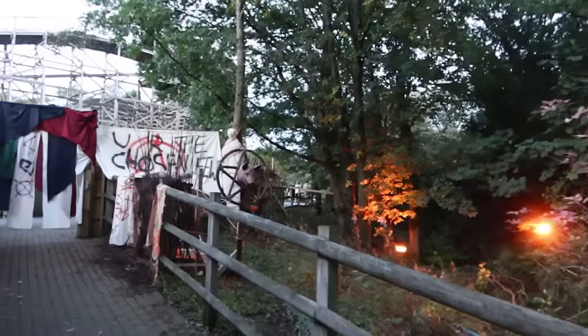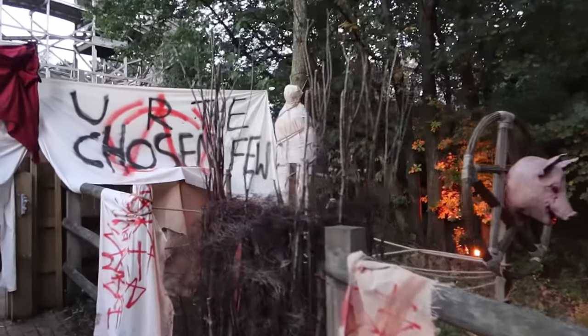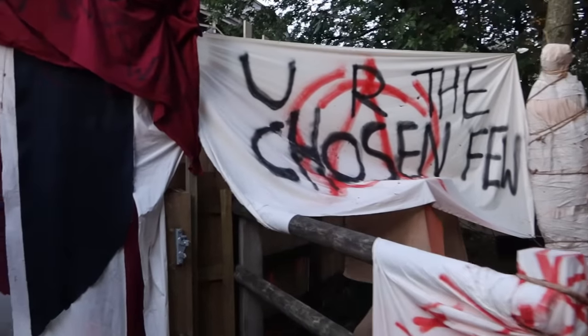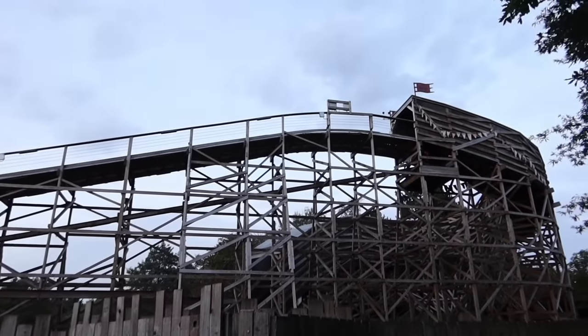Oh, I tell you what, that was brilliant. You are the chosen few. Oh, I'm so happy with that. That was amazing. That was really, really good. Then you come out and there's Wicker Man itself. That was brilliant. And even in the daytime, I really enjoyed that. There was so much to look at. It was longer than I was expecting.